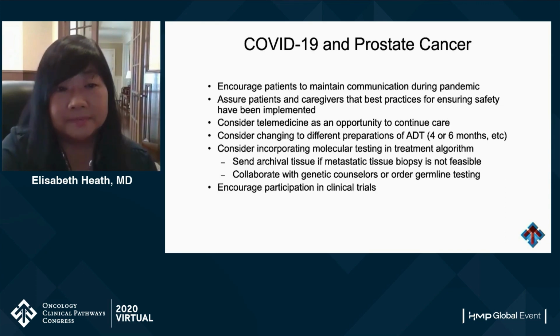to encourage your patient to seek care. We have had to perhaps do some different approaches, such as perhaps using different preparations, longer preparations of ADT, so that would help them recognize they don't need to come monthly or every 3 months. And while we're waiting, even if they don't want to come in, but you think that it's important to do molecular testing, take this time perhaps to look to see if there is archival tissue or newer tissue to be sent. Touching base with your genetic counseling team to also figure out next steps might also be important.